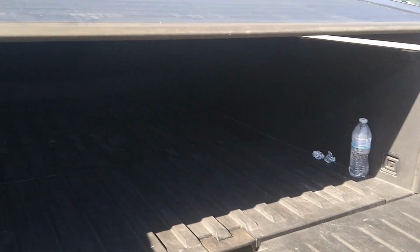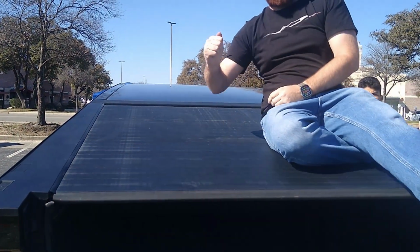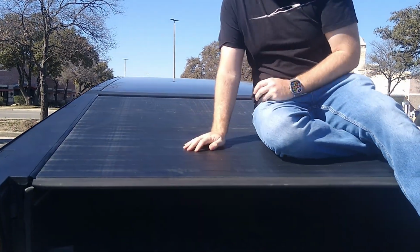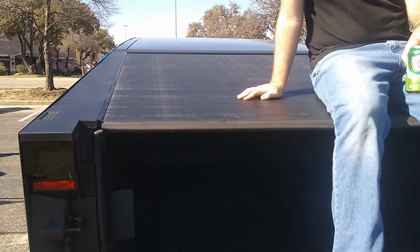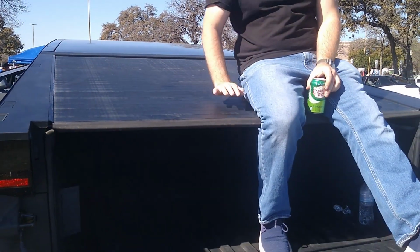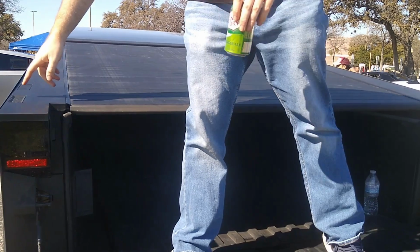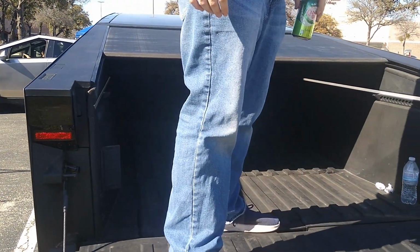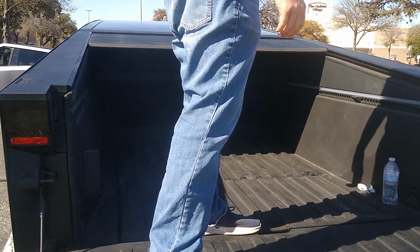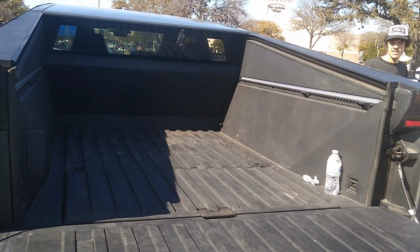I'll sit on it. Okay, here we go. We wanna see this. It's strong. Whoa! I was not expecting it to not flex. Like not at all. It's solid. It is so solid. That is amazing. I have jumped on it before. Yeah, the tonneau is great. I want to jump on that. It's one of the big things versus the Rivian. I have a tonneau cover. Right, that works. Yeah, the Rivian apparently doesn't have it. Rivians, don't get me wrong.